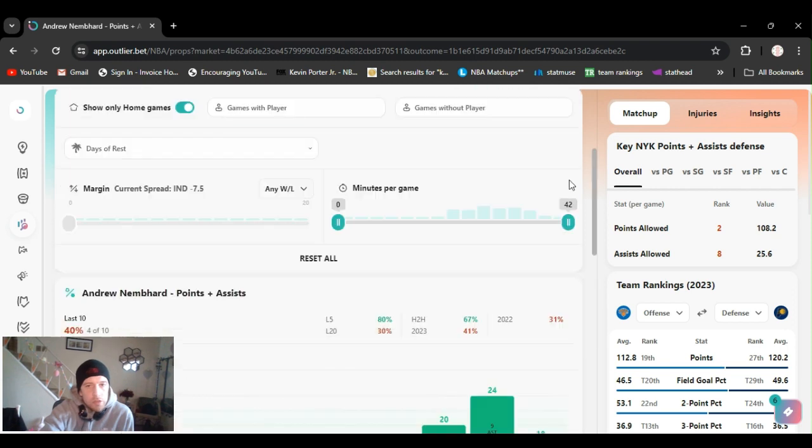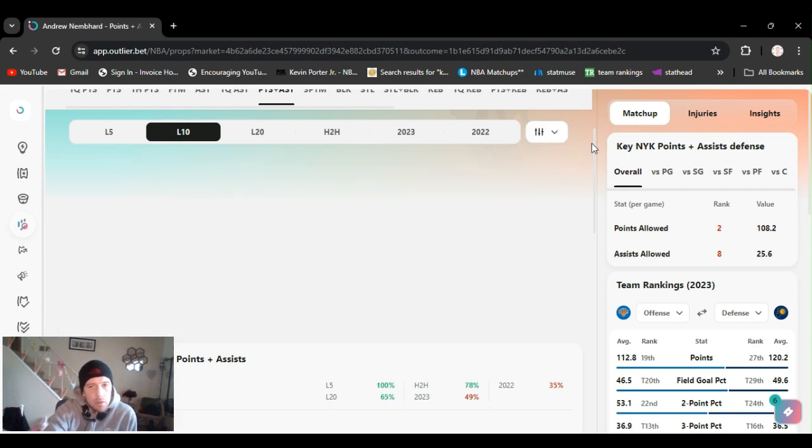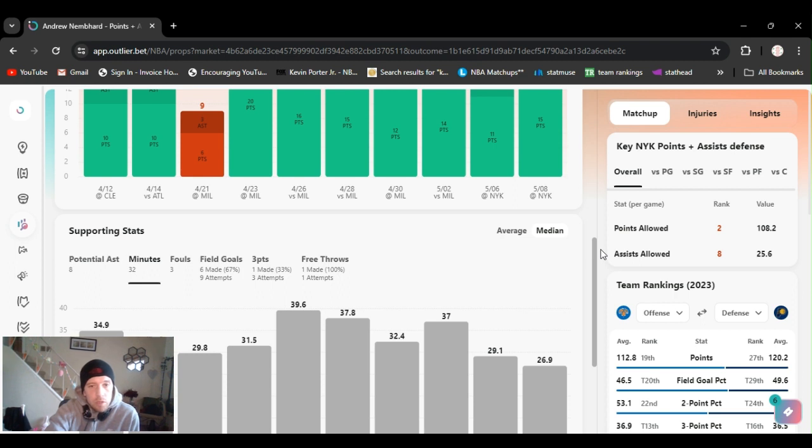Shooting 53% from the field. Go back. Shooting 67% from the field, 3 points 33%, 100% free throws. I mean, it was 1 of 1. He's averaging about 9 shots a game, averaging 32 minutes.